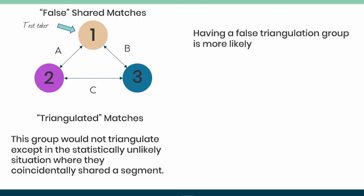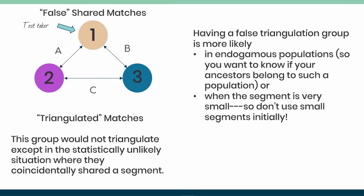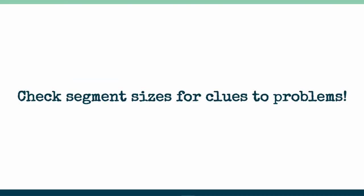Having a false triangulation group is more likely in an endogamous population, so you want to know that's who you come from versus just having a knotted tree. And when the segment sizes are very small, do not use those small segments initially with the triangulation. Those can lead you through a whole different set of pitfalls that, if this is the stage you're at, you are not ready to deal with. So check the segment sizes for clues to problems.